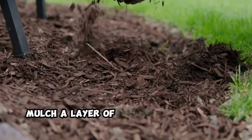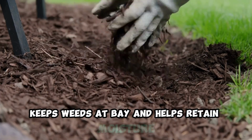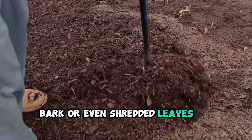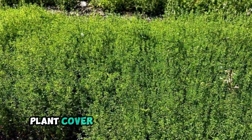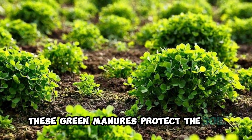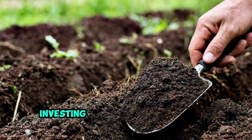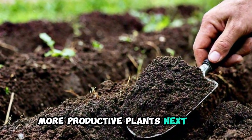Mulch. A layer of mulch protects your soil from erosion, keeps weeds at bay, and helps retain moisture. Use straw, bark, or even shredded leaves as mulch. Cover crops. If you have empty beds, plant cover crops like clover or rye. These green manures protect the soil and add nutrients when tilled under in spring. Investing in your soil now means healthier, more productive plants next year.